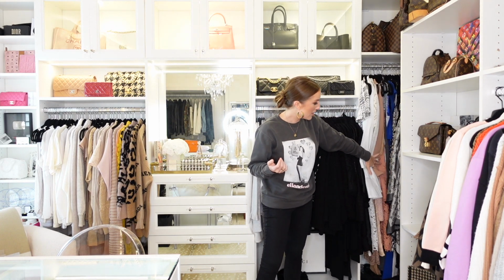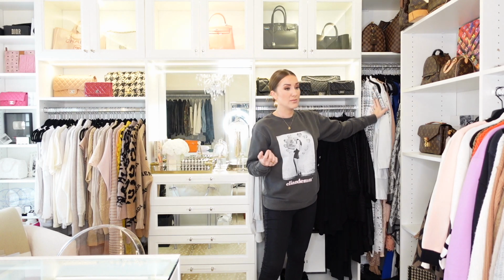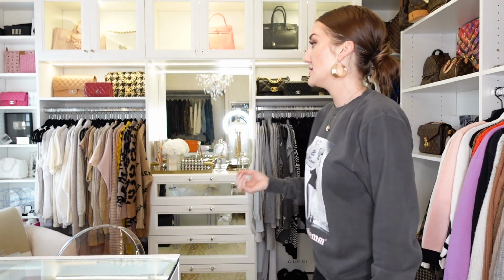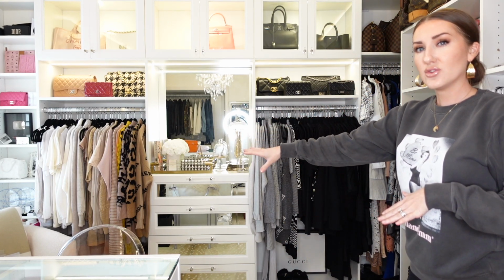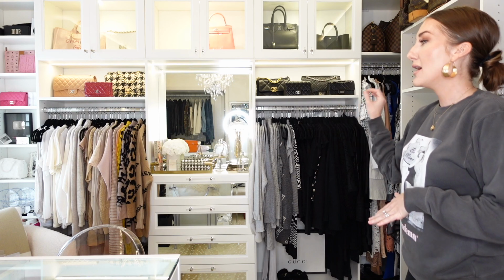So I've got long hanging over here, some dresses. Now, I have a good amount of dresses, but not a ton. Again, I'd rather have really quality things and not just a ton of stuff. More isn't always better, and I still feel like I have too much. So I need to definitely work on that. But as you can see, things are arranged definitely by color.